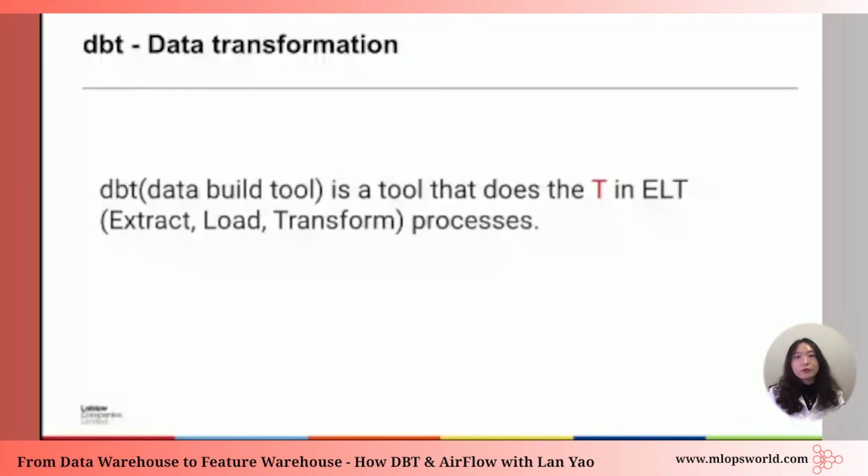A DBT project always consists of SQL and YAML files. The SQL file defines the data model. It looks just like a general query. Each model contains a single select statement for the transformation, while the YAML file defines the documentation and the tests for source data and the data models.